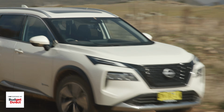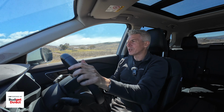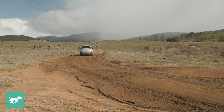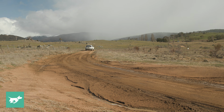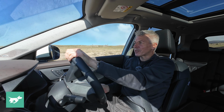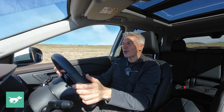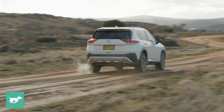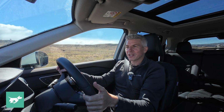We're coming out here, yeah, look at that, that's good traction out here. Remember, we're just on regular all-season tyres, not off-road tyres. Nissan claims the rear electric motor delivers response 10,000 times faster than the mechanical four-wheel drive system. There we go, stability control again, just as the back end was starting to slip out a little bit.